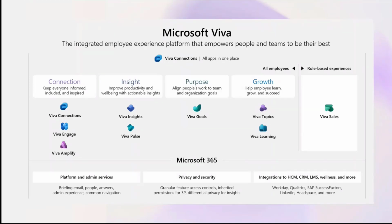The first one being connection, and that's really all about keeping everyone informed, included and inspired. The second is insight, which is really catered towards improving productivity and well-being through insights. The third is purpose, which is about aligning people's work to teams and org goals. And the fourth is growth and really helping employees learn, grow, and succeed. And you'll see from the slide here, there are a number of different products within the suite that ladder up to each of those experience areas.